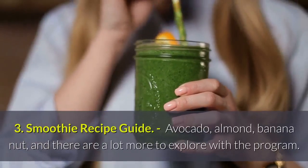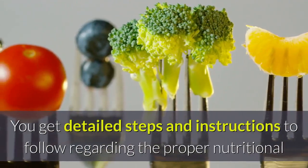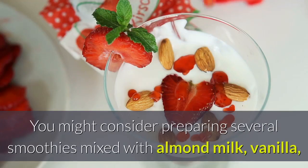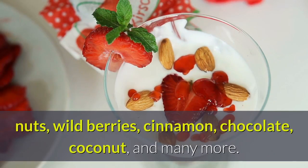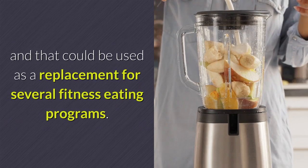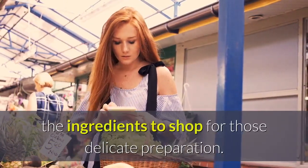3. Smoothie recipe guide. Avocado, almond, banana nut, and there are a lot more to explore with the program. You get detailed steps and instructions to follow regarding the proper nutritional intake towards the diet course, which is very enjoyable and tasty. You might consider preparing several smoothies mixed with almond milk, vanilla, nuts, wild berries, cinnamon, chocolate, coconut, and many more. This is an absolutely free guide that provides an additional bonus with the smoothie preparation, and that could be used as a replacement for several fitness eating programs. Additionally, you also receive a printable shopping list of the ingredients to shop for those delicate preparations.